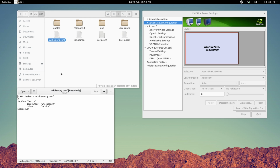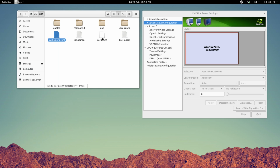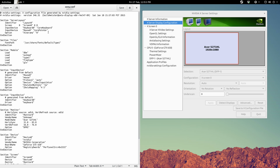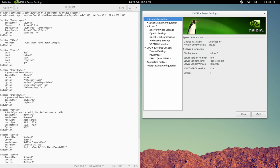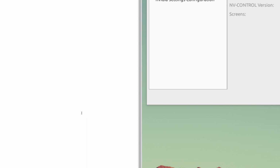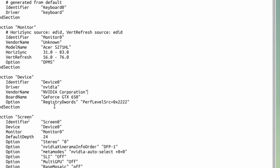Now there's an NVIDIA xorg.conf. This is just going to identify the kind of video card that I have. And then there's my xorg.conf. If we look at this here, as you can see, I created it against version 346.35, which is the driver that I'm running now. And I'll show you the option that I added. I'll include this in the video description below.